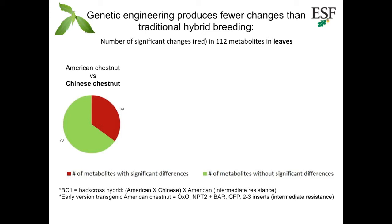Well, we did some studies. We picked 112 to represent a broad range of metabolites. In this particular example, we're just going to look at the leaves. If you compare American chestnut to Chinese chestnut, now we're comparing the same metabolites in both, just looking at different levels of expression. And sometimes the levels can be as much as 200-fold different.